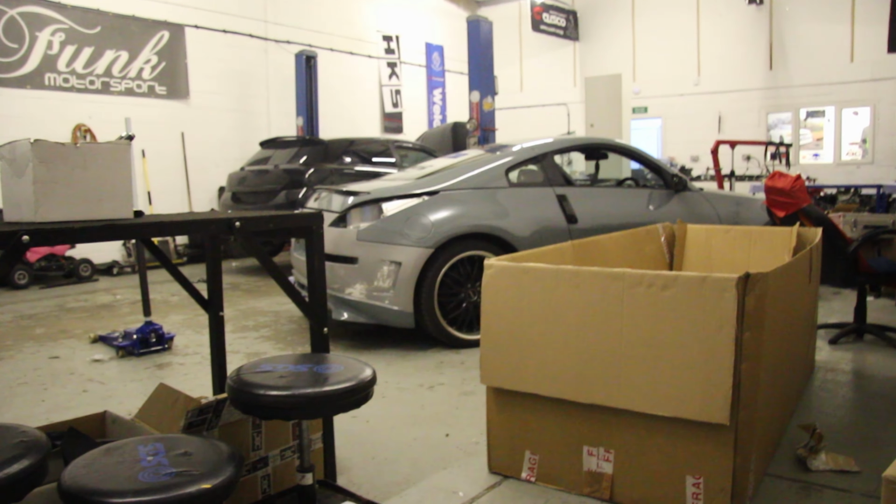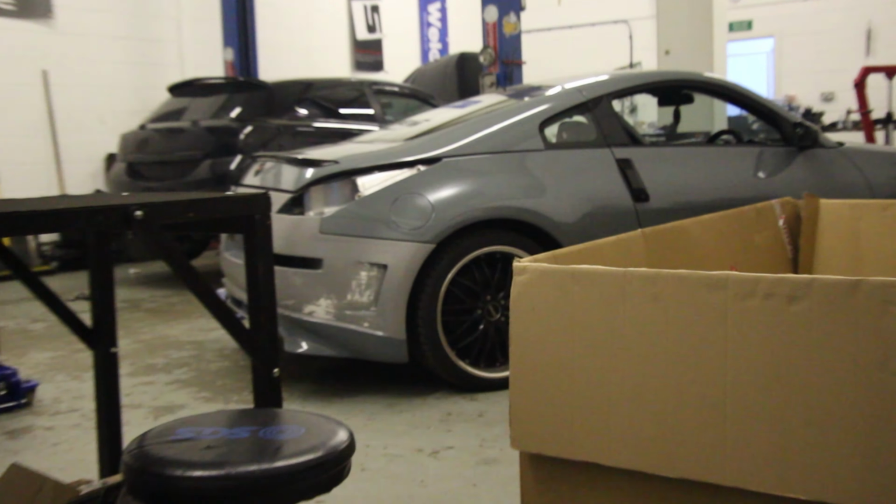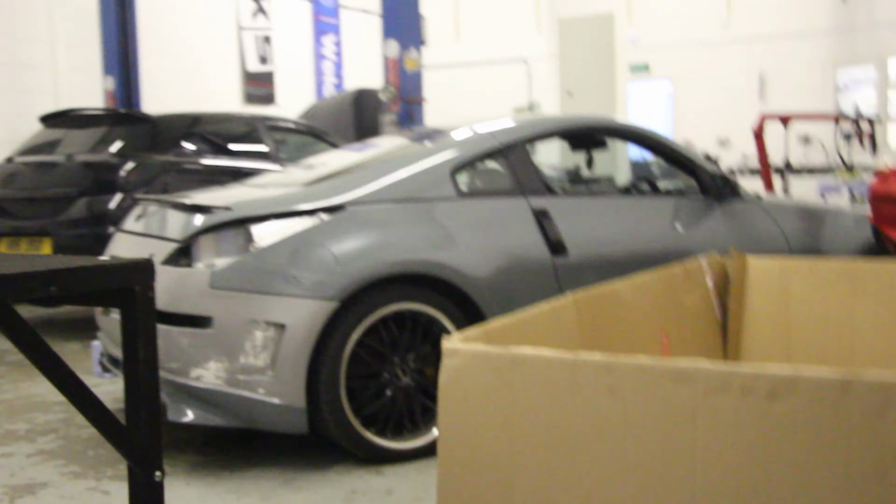Obviously, we've got the 350Z Fast and Furious replica as well that we're building, which is right here. Wrapped, bumper, wide arches in here. It is going to be a full-on replica, so that is going to be really, really fun to build. So people, look out for that.